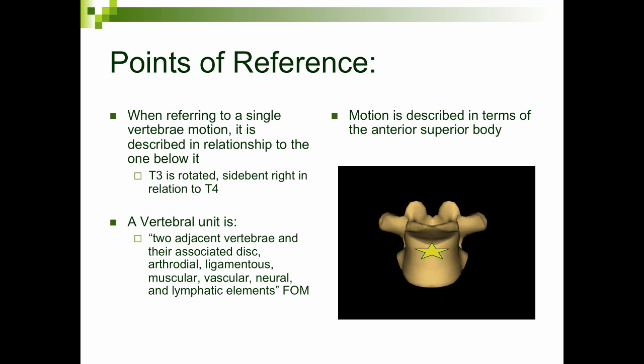So points of reference. When referring to a single vertebrae motion, it is described in relationship to the one below it. So T3, we're specifically talking about T3's motion on T4. And a vertebral unit includes the 2 adjacent vertebrae, their associated disc, their joint, so arthrodial, ligamentous, muscular, vascular, neural, and lymphatic elements. Okay, and the motion is described in terms of the anterior superior body.